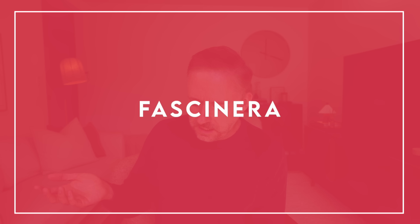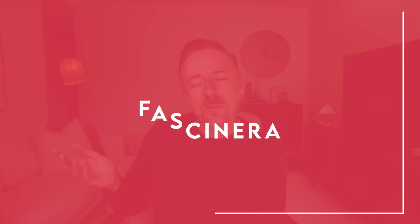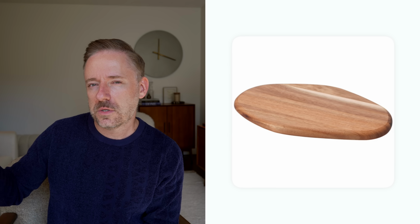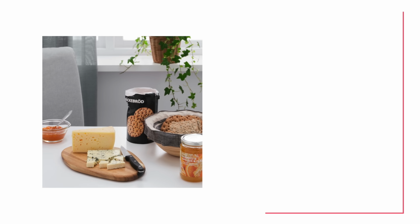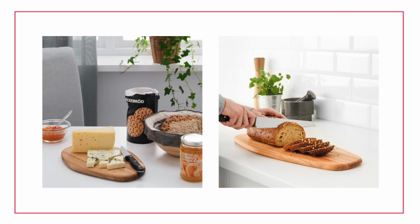Next up is the FASCINERA. I like this one because it's an organically shaped wood serving platter, which is really nice because so much of IKEA is standardized because it is manufactured to make 50 billion of them at a time. This one is organically shaped, but made 50 billion at a time. So that's a little bit different than what they normally do, which is usually just perfect geometric shapes.